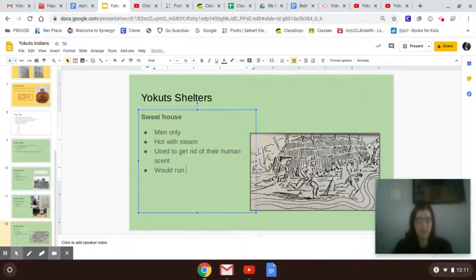So let's add that they would run out of the sweat house, and they would also scream when they ran into the river. So the sweat house would also be located very close to a water source, most likely the Kern River, although it could have been a lake as well, but most likely it was the Kern River. And they would do that anytime before they went hunting to get rid of their human smell.